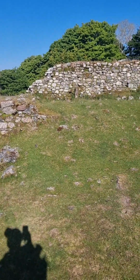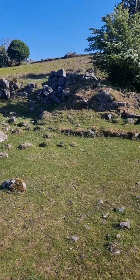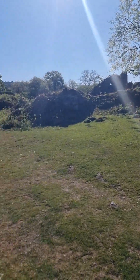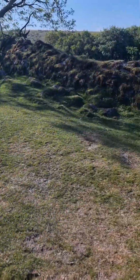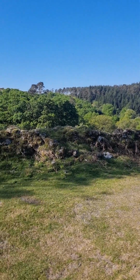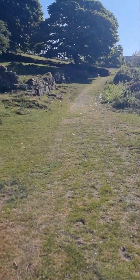Just stumbled across this. It looks like an old settlement, so this would have been a building. I think that would have. Over there, that's definitely still a window in that one. But yeah, it makes you wonder what was here, doesn't it? Like I said yesterday, mysterious Dartmoor. I just come down through that bank of woodland there. Yeah, it's a beautiful morning.